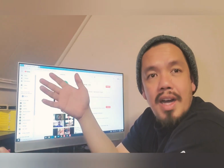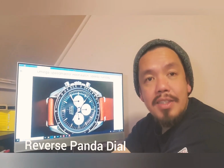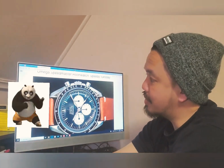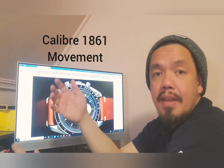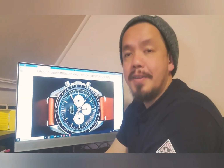not an actual watch, but an actual feature in the watch. Let's take a look at the first one. This is the Omega Speedmaster Speedy Tuesday Edition, and it's a reverse panda. I love reverse panda dials. And this is also a 1861 caliber movement, meaning that it's a manual wind, very similar to my own Omega Speedmaster Professional that's currently on service at Omega.